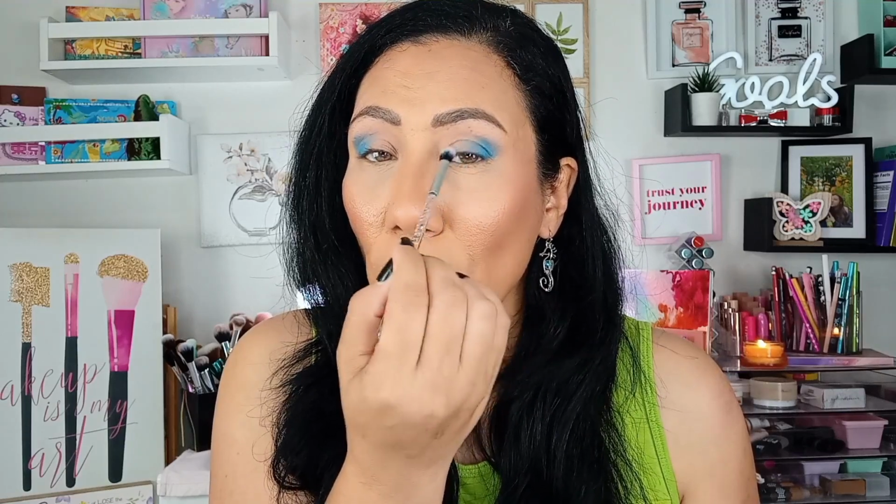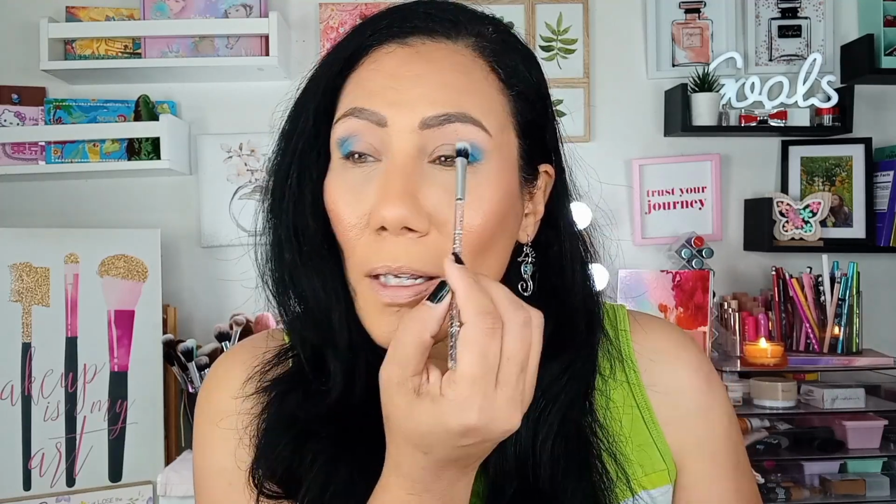Before we go into the shimmers, I'm going to lay down a little bit of my base booster from Beige Cosmetics. This is just a glitter glue. I like to use a sticky base underneath shimmer shadows. I feel like it just helps them pop a little bit more. So we're just going to lay this all over the lid, just where I want the shadows to go. I laid it down at a bit of an angle because I like the shadows to go like that instead of just straight up and down.